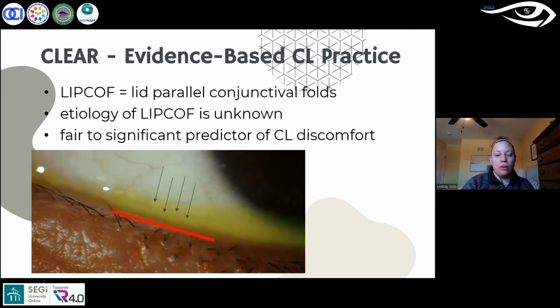Do they have LIPCOF? Oh, well, that might be why they're complaining of discomfort. Again, one of those things we don't know enough about yet, but it is something that I look at in my pre-fit assessment.